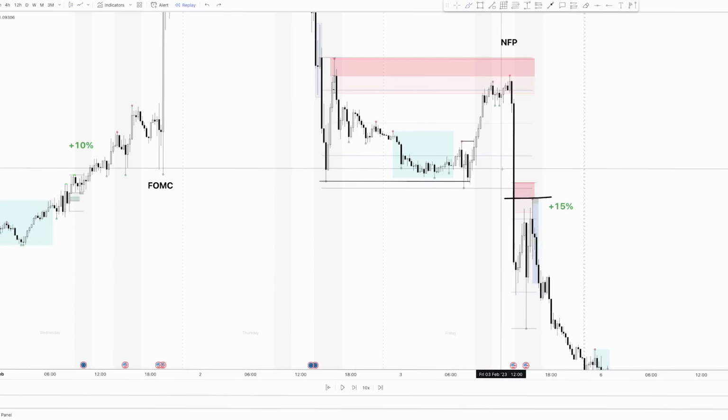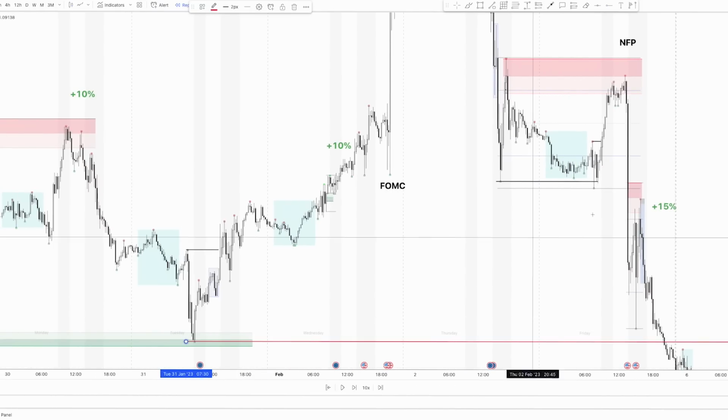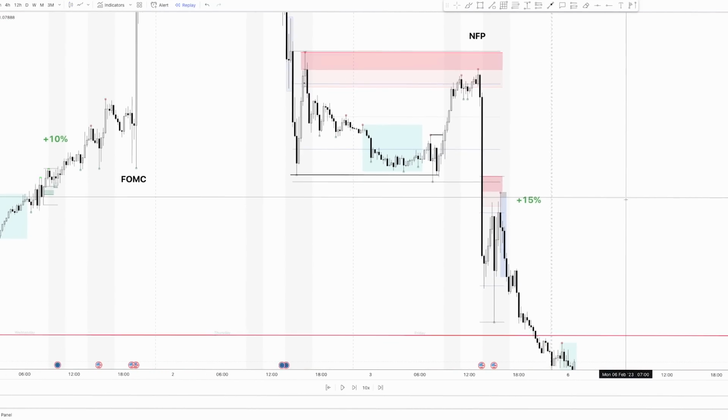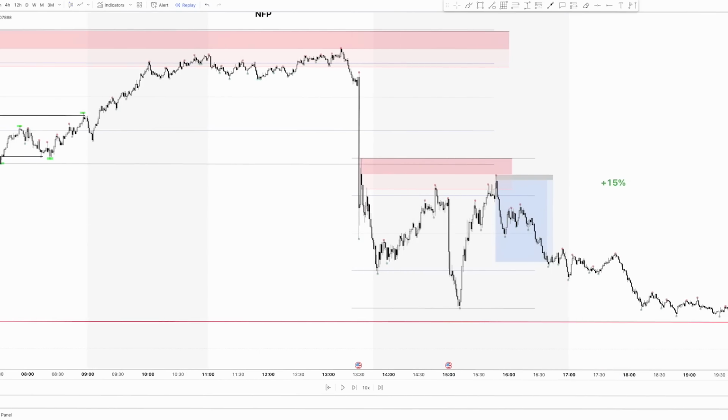But obviously I've got a narrative of lower prices. So I'm expecting that this low is going to be taken for continuation now. And I'm trading any sells that I see on this way down that fit my process to play a continuation to the downside. So let's look at Friday's trading opportunities.